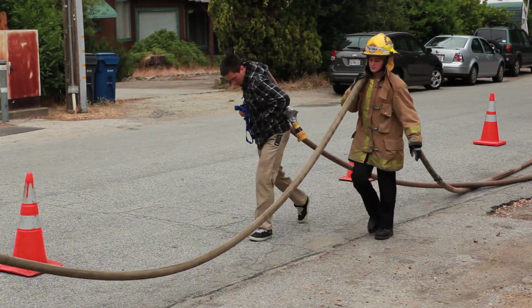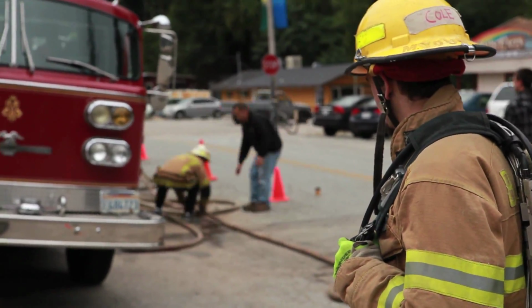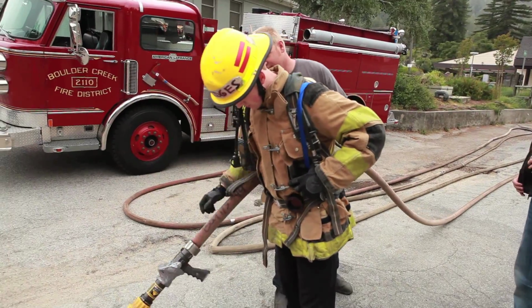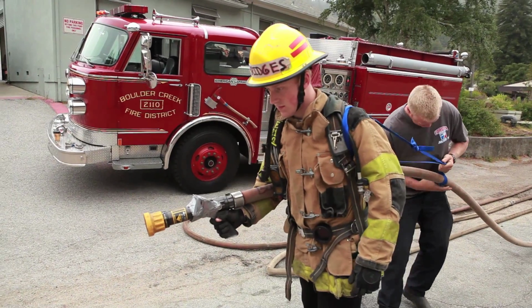The 200 feet of 1 3/4-inch hose will be charged with a fire engine to 120 psi. The hose will be flaked out and placed behind the starting line. A hose strap will be attached to the hose, and the candidate will be assisted into the strap.